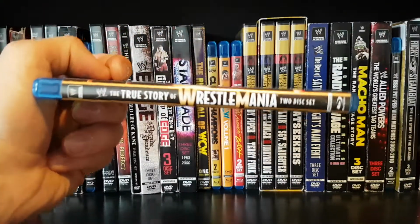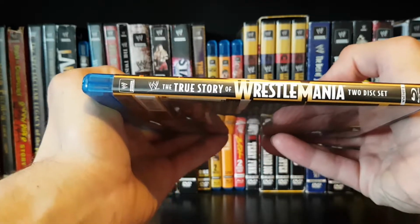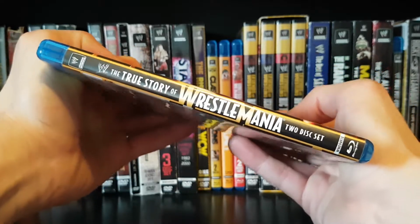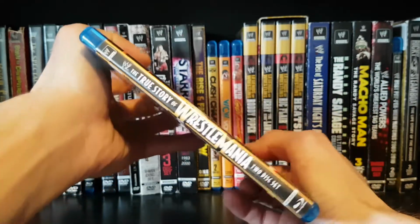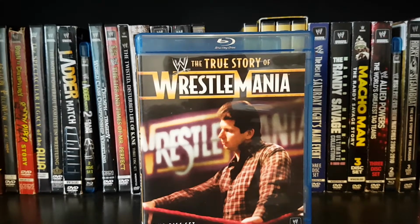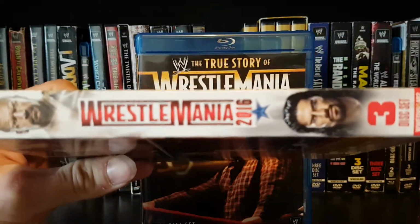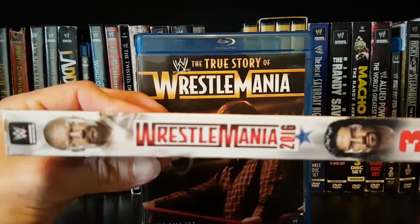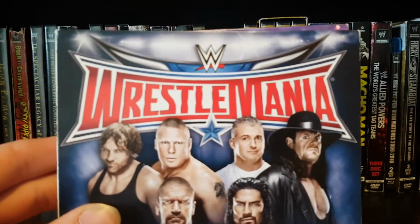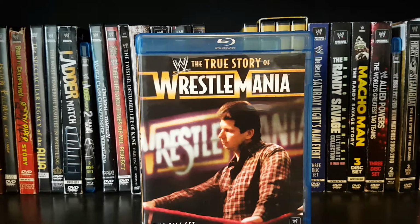True Story of WrestleMania. And this one just looks great on the shelf. Excellent. I think that WrestleMania logo right there looks excellent. And I think lately they've just been getting too stylistic with it. They try to alter it so little, but it makes a huge difference. I'll give you the WrestleMania 32 real quick. Just that nasty M they put on there. I mean, it just ruins it. That nasty blocky M and W. That's the one I like right there. WrestleMania.